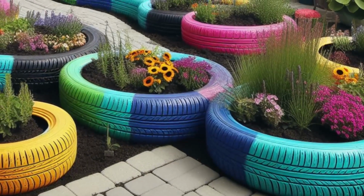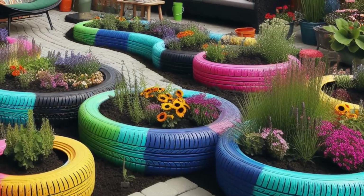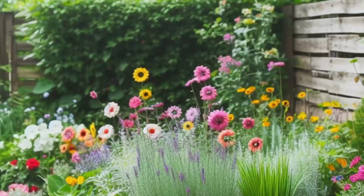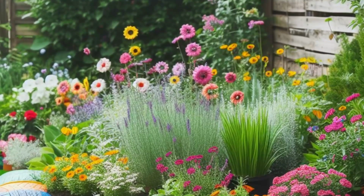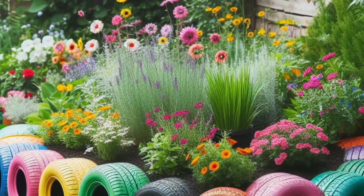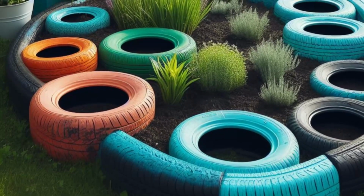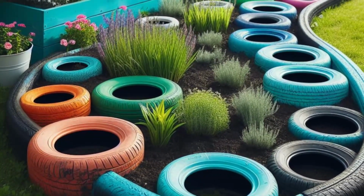Brighten up your backyard with painted tire edging, repurposing recycled tires into a playful border for your garden beds. Splash those tires with vibrant colors and arrange them in funky patterns to craft a cheerful and eco-conscious edging idea that's bursting with personality. It's a fun and inventive way to add a pop of color to your outdoor space while doing your part for the environment. So, grab those brushes, unleash your creativity, and let's turn those tires into a kaleidoscope of joy that'll make your garden beds the talk of the town.